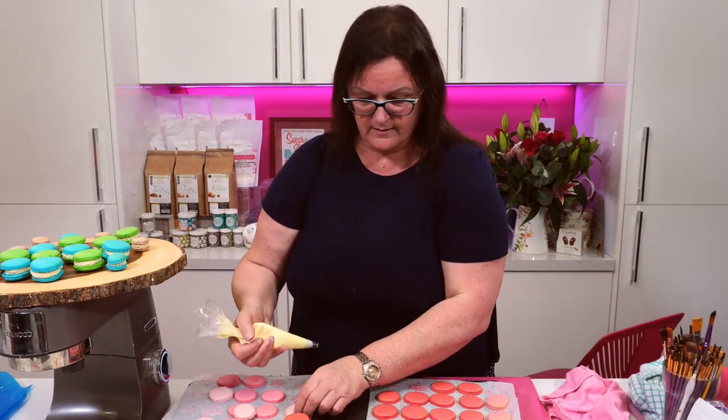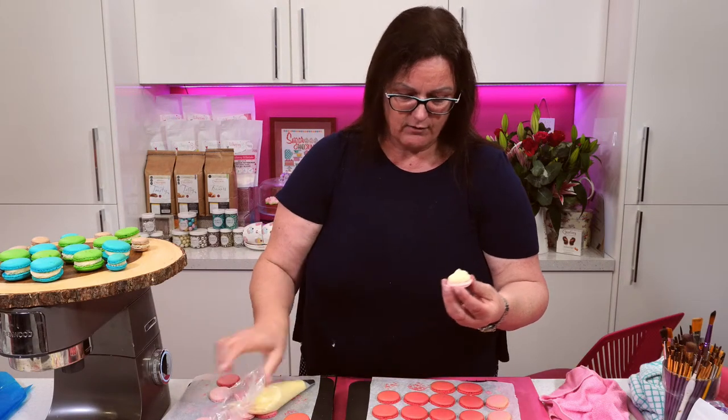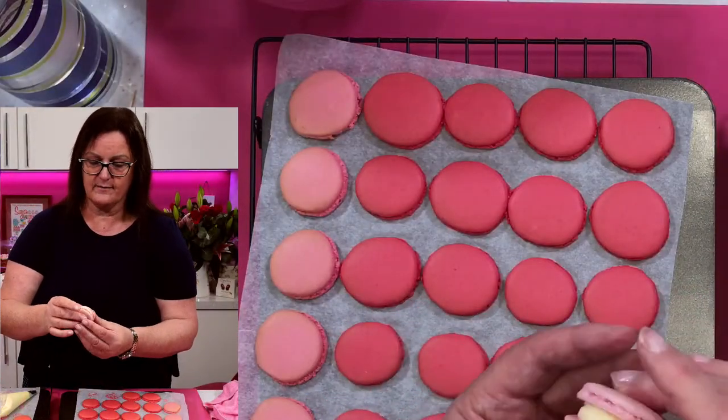Put a dark and a white one together. Yeah. So, probably say our oven's slightly overdone a minute. I'll do a dark and a light one. Oh, I've done two light ones now, haven't I?